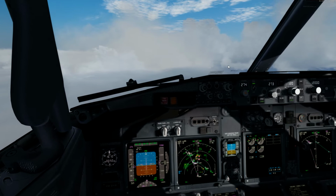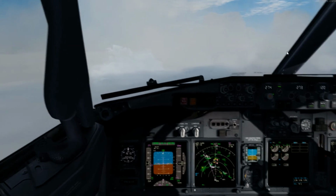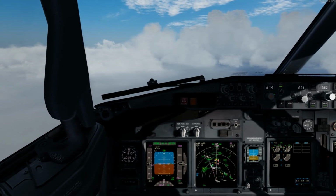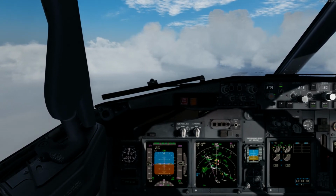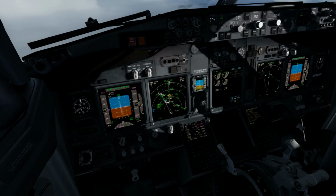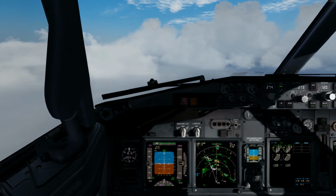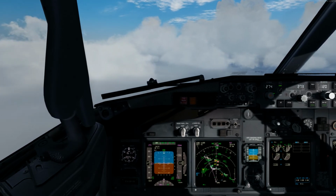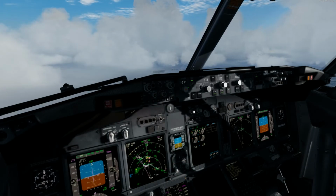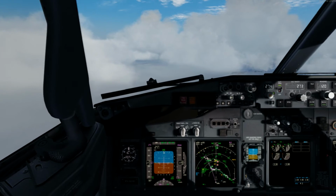KLM 71 Golf, descend flight level 100. Descend flight level 100, 71 Golf. That reminds me, since it's quite busy at Zurich, they suggested to say the sentences as quick as possible, just like in real world. By the way, I'm just going to save my thread real quick. Traffic.